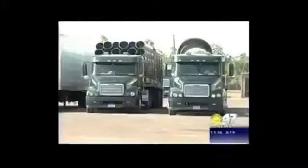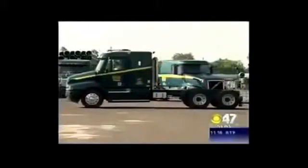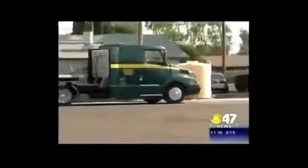Gandulia has 25 trucks, which average 7 miles a gallon. This unit is designed to improve his mileage by 20 to 40% and reduce emissions. If I can get 8 miles per gallon, I'm a happy camper. Like I said, if I can get 15%, I'll put them on everything.